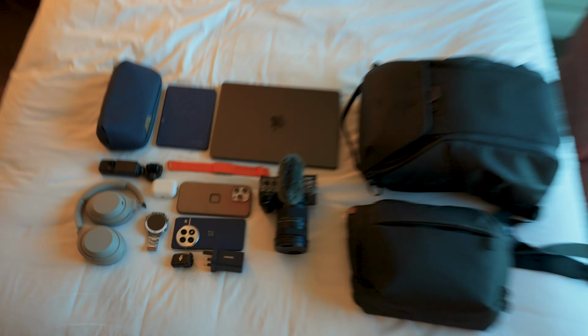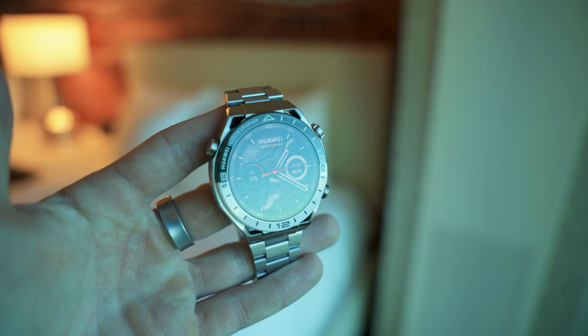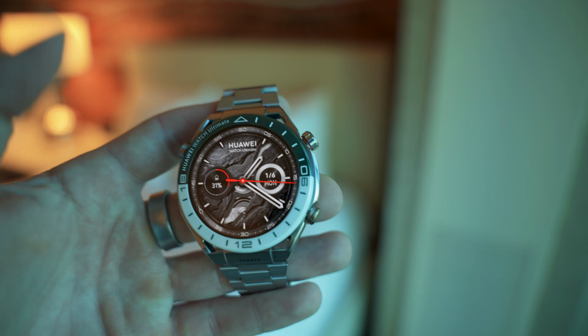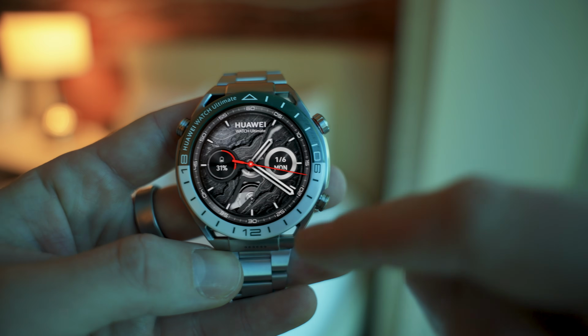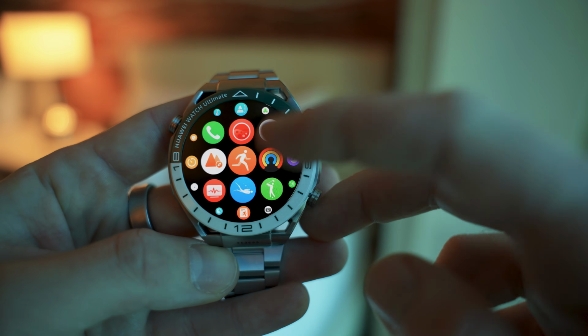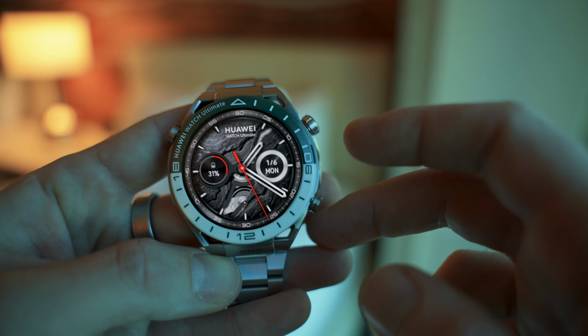Let's talk about the stuff that's on my wrists, and the first one might be a surprise because it's my chosen smartwatch for this trip, and it's the Huawei Watch Ultimate. Now, normally, during the week, I am an Apple Watch guy, as you might guess, and it does a job. You know, the Apple Watch is the Apple Watch. However, the battery life is, in my view, not very good at all. Whereas the battery life on this is about 5 days. It goes on forever.